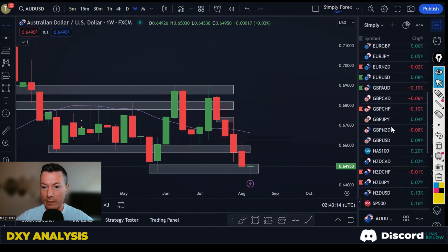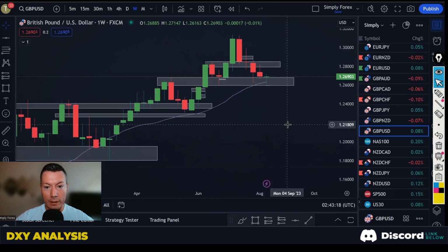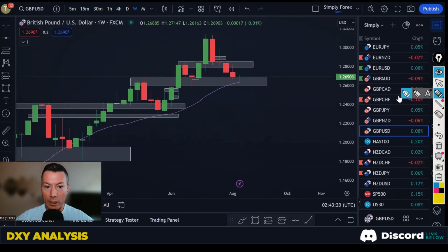If you look at anyone, let's have a look at another one, pound US dollar. These are all weekly charts, guys. If you look at the weekly chart, you would buy pound US dollar. Yeah, we're at this very nice level on the weekly chart. We've got the moving average 20 catching up. I think we can at least take price to this grey zone, these last highs here.